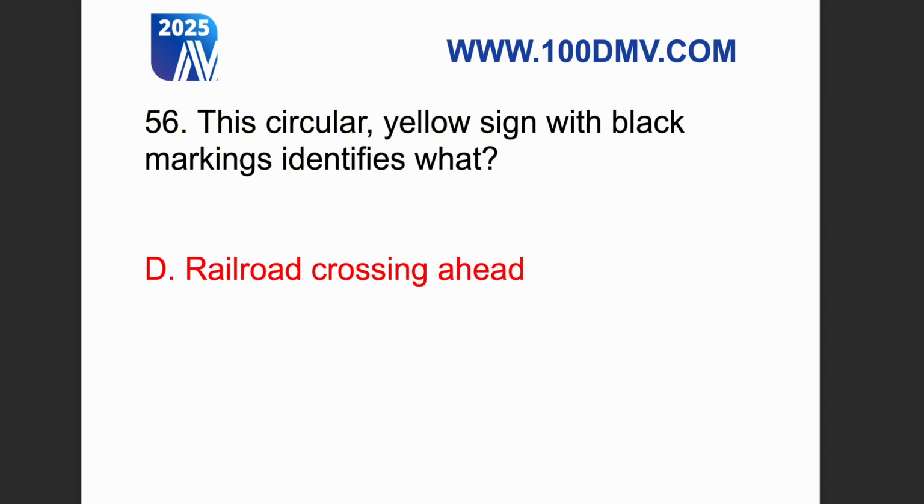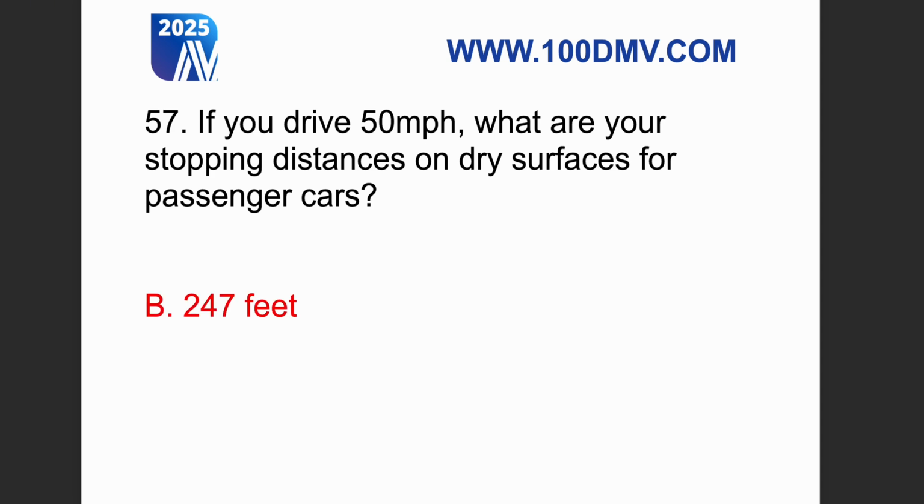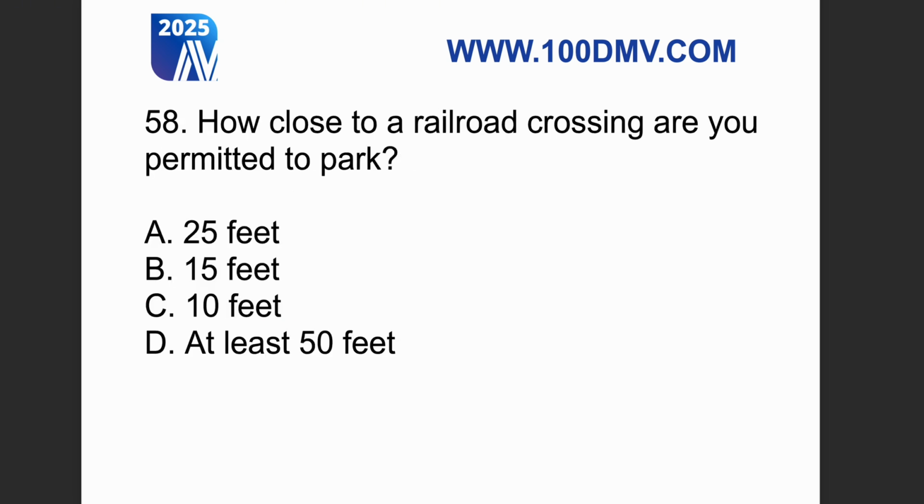57. If you drive 50 miles per hour, what is your stopping distance on dry surfaces for a passenger car? A. 102 feet. B. 247 feet. C. 343 feet. D. 53 feet. Correct answer: B. 247 feet.